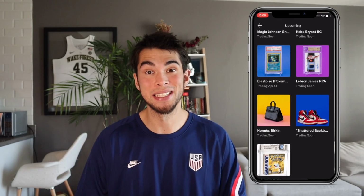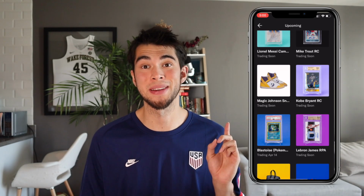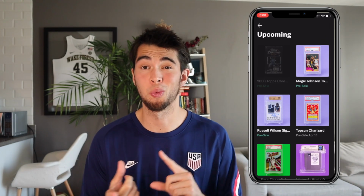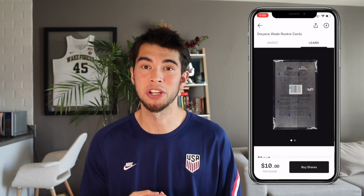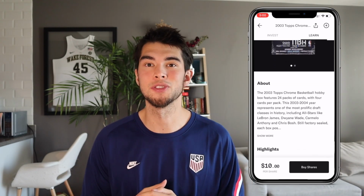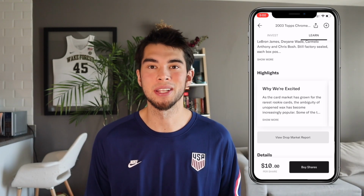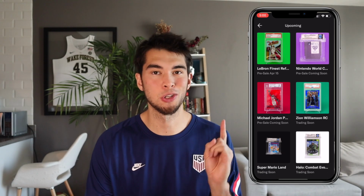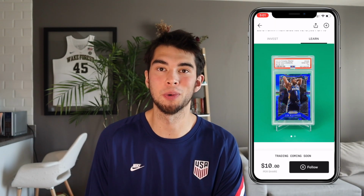I'll buy that one just because I think it's cool to technically own a piece of it. The next one is going to be a sealed box of Topps Chrome 2003. Everyone knows Dwayne Wade, Carmelo Anthony, LeBron James. I'm a big believer in sealed wax, but it's pretty expensive. So I think this will be a good opportunity for me to try it out, test out the waters. Last but not least, I'm also going to be checking out Zion Prism Blue Ice.